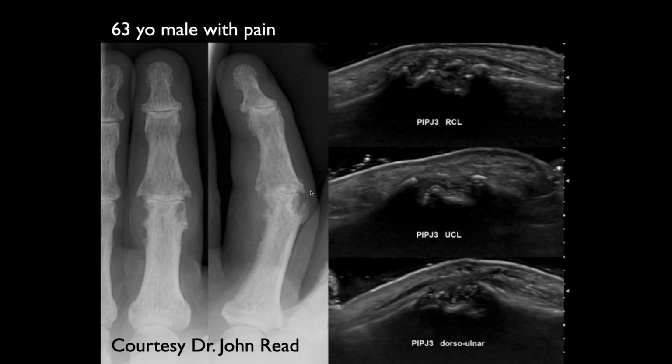We have a 63-year-old male with pain. We have some dedicated images of, I think, the first digit, I'm not sure, but there are some marginal erosions along the PIP joint, and then some overhanging edges. Here we have some images of the radial collateral and ulnar collateral ligaments, and they look thickened. So I guess this may also represent gout. Yeah.